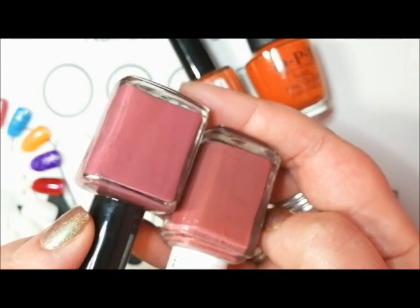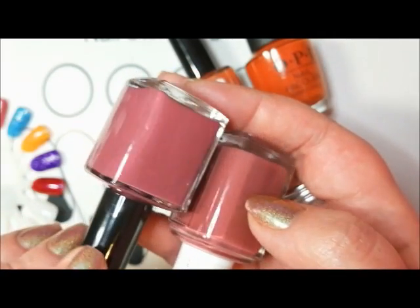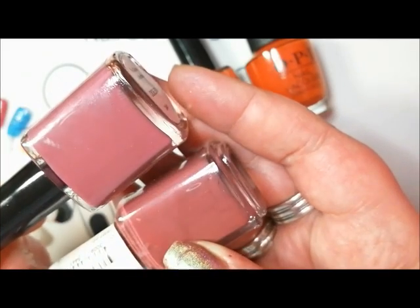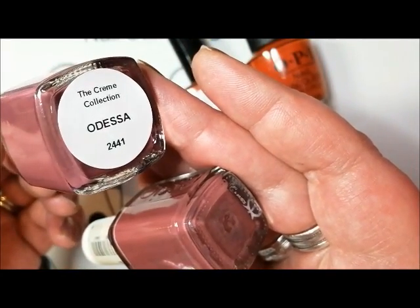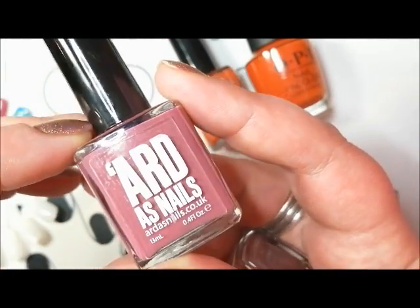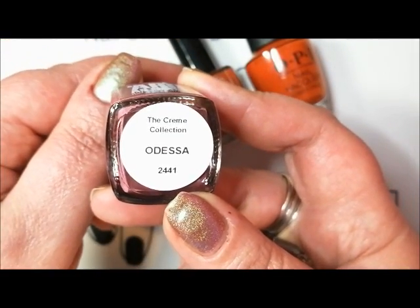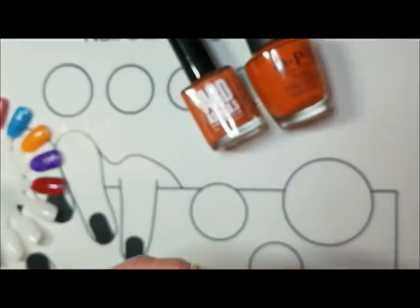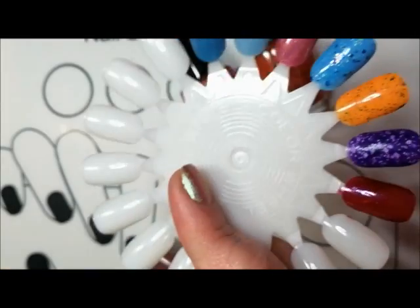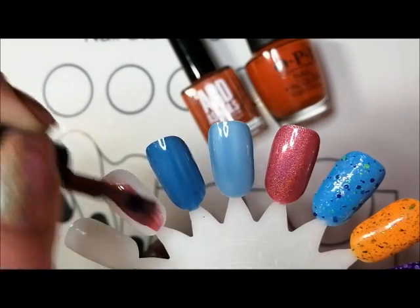That's that dark, dusty blush pink. So it's a kind of mauve, sort of neutral, dusky rose pink. This one here is Odessa from the Cream collection, and Kat from Arders Nails actually sent me some polishes when I moved house as a welcome gift, and this was one of them. Absolutely beautiful cream. She did actually send me some more, including this one here, which we'll look at in a second, but this one is Felicity. I haven't worn this yet, but it's a beautiful autumn pink.